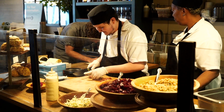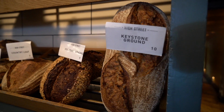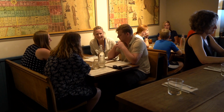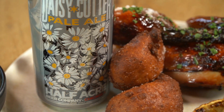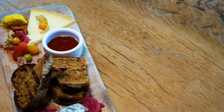Well, High Street is an all-day restaurant, so we serve breakfast, lunch, and dinner. It was founded on the love of bread and pasta, for the most part. High Street was the old name for Market Street, and we're located at Old City on Market Street. Our map of Philadelphia from 1806 shows Market Street being High Street, and it also shows the vicinity of the river and the farm. You know, we really try to highlight things that are approachable, but also represent our locale.